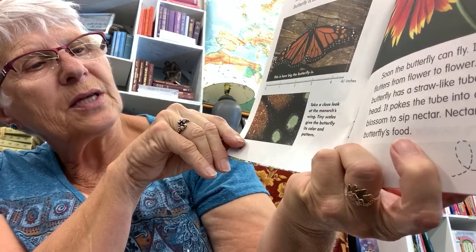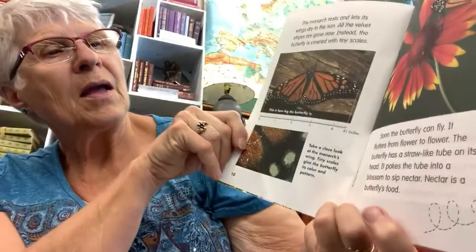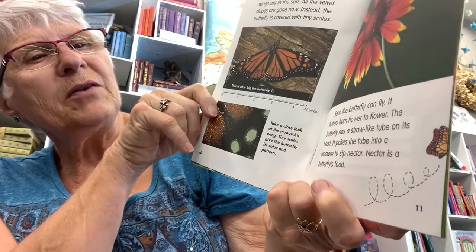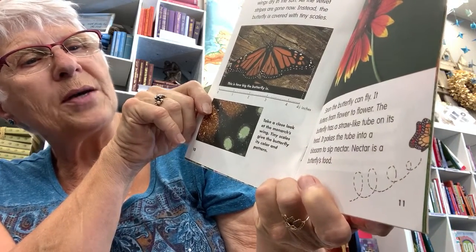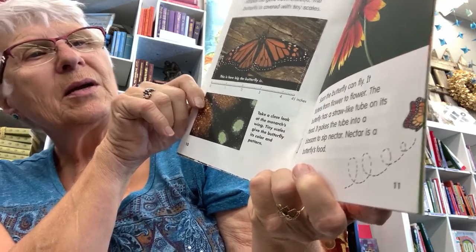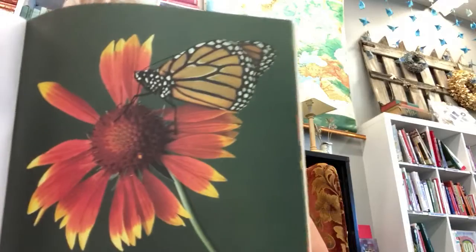Take a close look at the monarch's wing. Tiny scales give the butterfly its color and pattern. Soon the butterfly can fly. It flutters from flower to flower. The butterfly has a straw-like tube on its head. It pokes the tube into a blossom to sip nectar. Nectar is a butterfly's food.